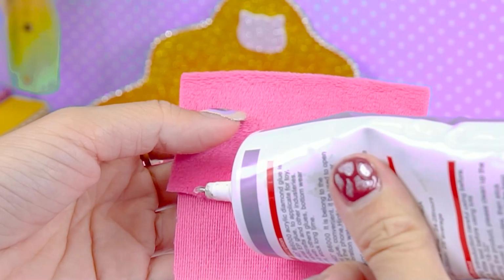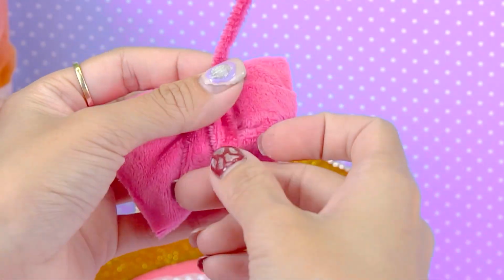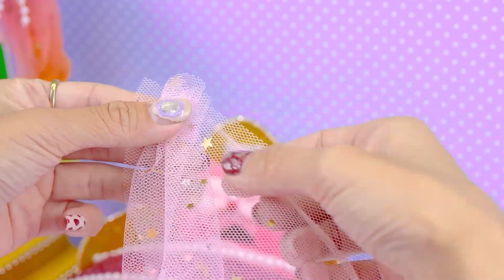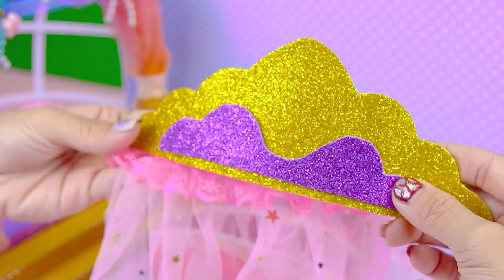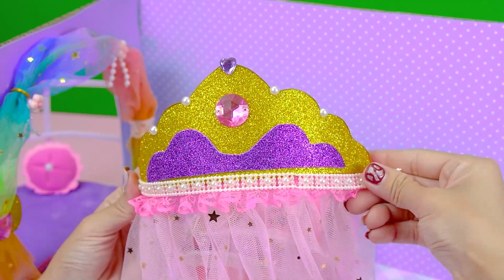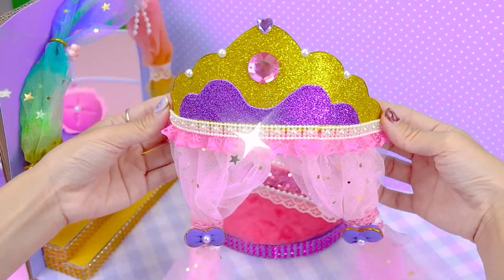The princess needs a pretty pillow. Cute pink bow pillow. A princess cannot be without a crown. I will make a royal and graceful crown canopy for the princess's bed. Decorate the borders. Luxury and gorgeous princess's bed.